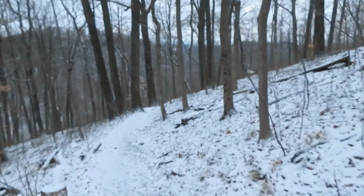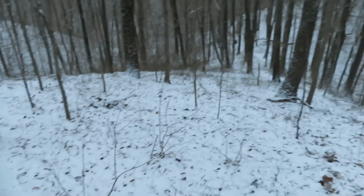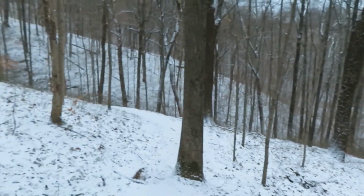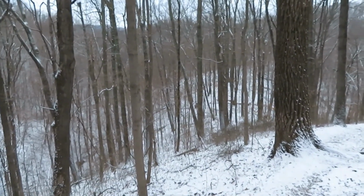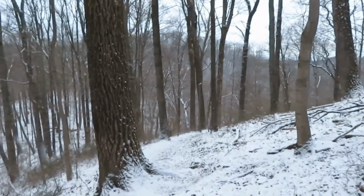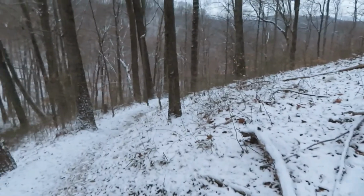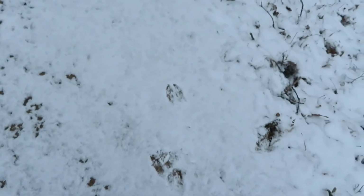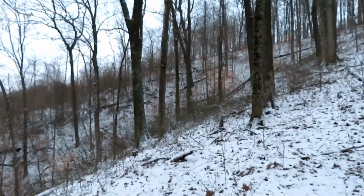I'm gonna hike down to Mitchell Hill Lake now. See some deer footprints here. It's a beautiful morning. It's cold, but perfect for hiking. Still see footprints on the trail. I think I see a deer over there.